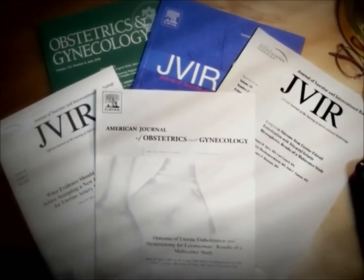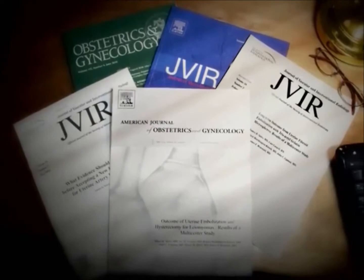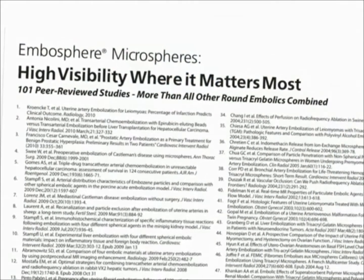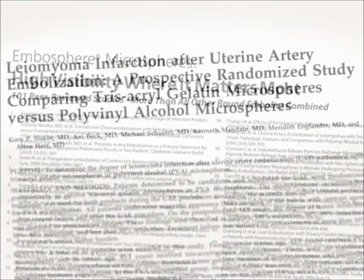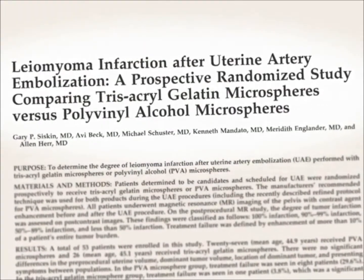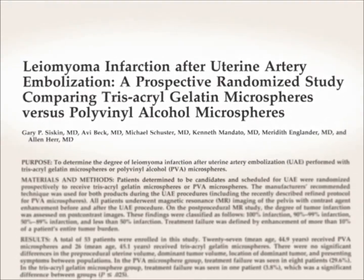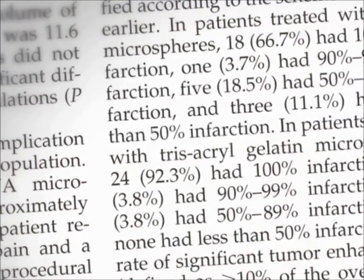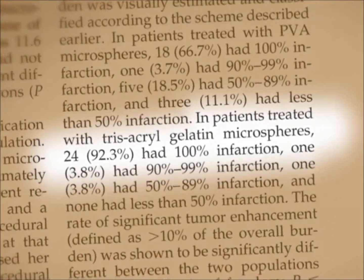Independent physician studies published in peer-reviewed journals repeatedly demonstrate the superior performance of Embosphere microspheres for uterine fibroids over other spherical embolics. A landmark randomized controlled trial of Embosphere microspheres versus spherical PVA reported that 92.3% of patients had 100% infarction of all of their fibroids.